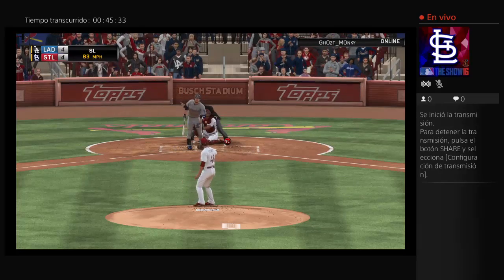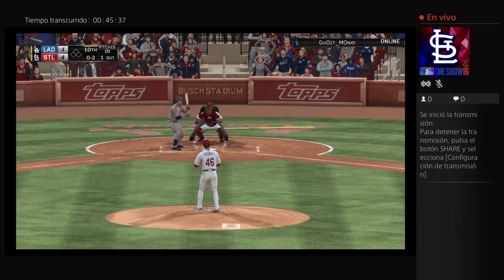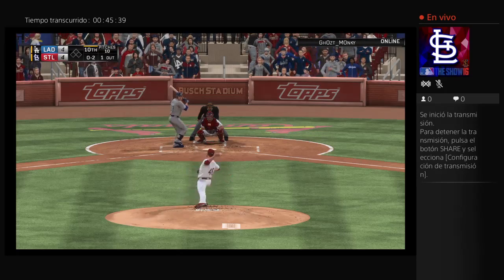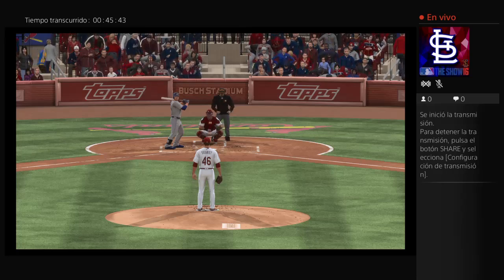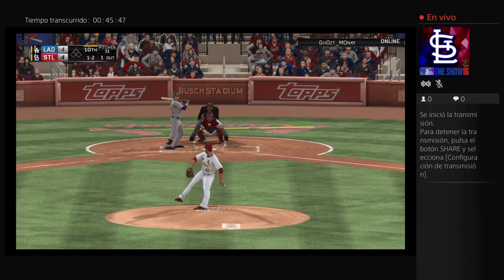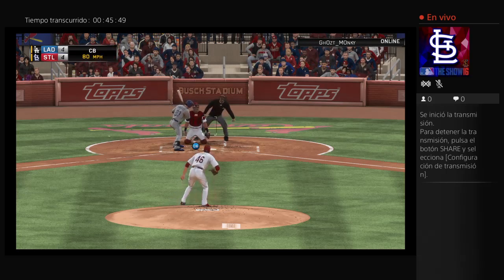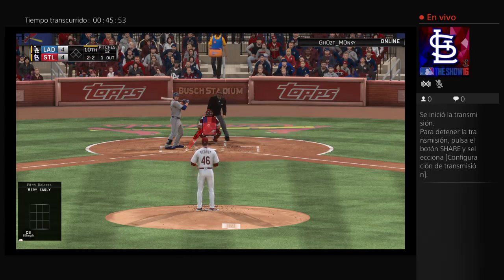And boy, big problems here to start this at-bat. It's 0-2 now. And he's always so tough on left-handed hitters. That slider is just so difficult to pick up. Curveball, but he can't get him to chase it. 1-2. And he'll lay off the curveball that's in the dirt that time, and it's back to even now at 2-2.